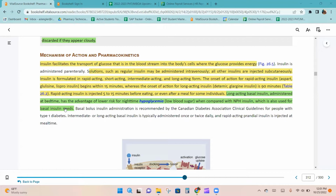The onset of action for rapid acting insulin begins within 15 minutes, whereas the onset of action for long acting insulin is 90 minutes. Rapid acting insulin is injected 5 to 15 minutes before eating or even after a meal for some individuals. Long-acting basal insulin administered at bedtime has the advantage of lower risk for nighttime hypoglycemia when compared with NPH insulin, which is also used for basal insulin needs.